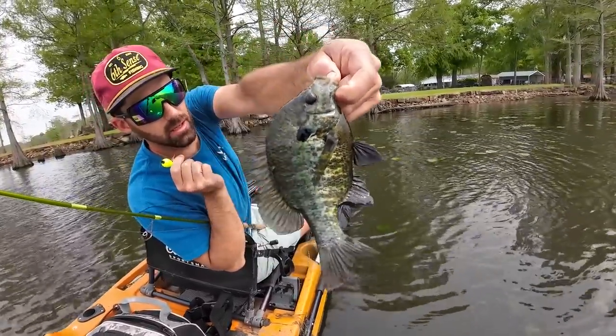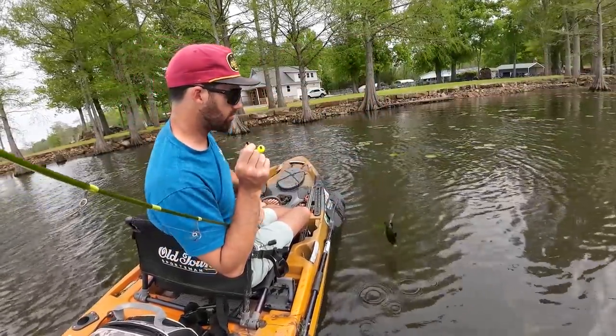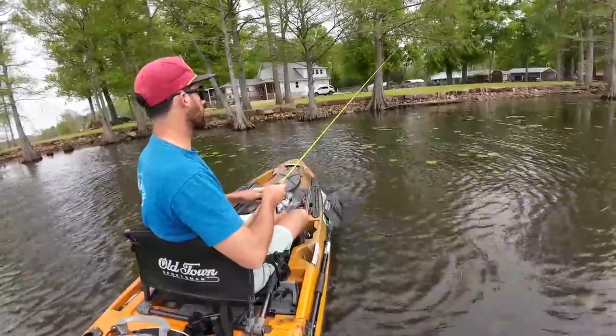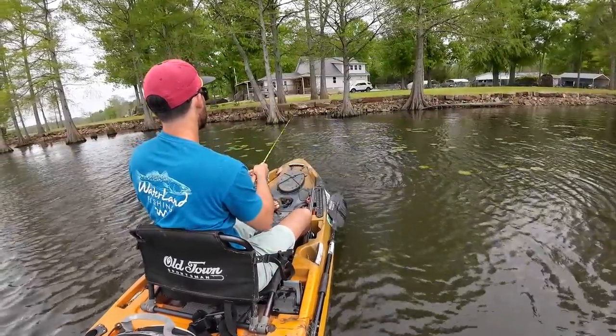And you see those hybrids are just a lot darker. They have those big black ears. They have a little bit of red on them. They look quite a bit different than the red ear. They're also a little more round. Wind's picking back up.